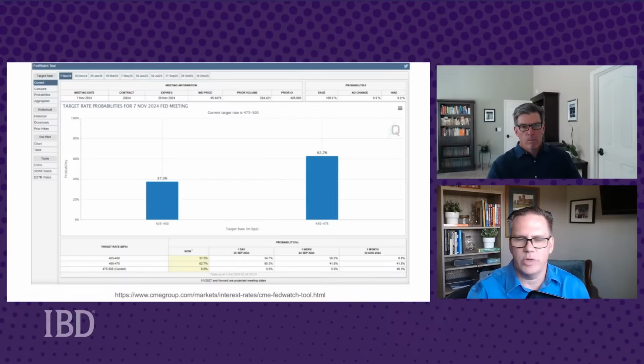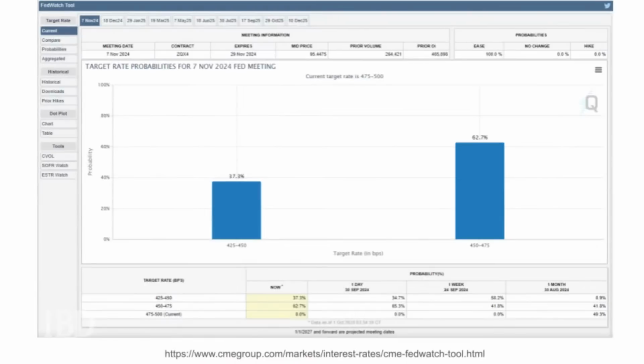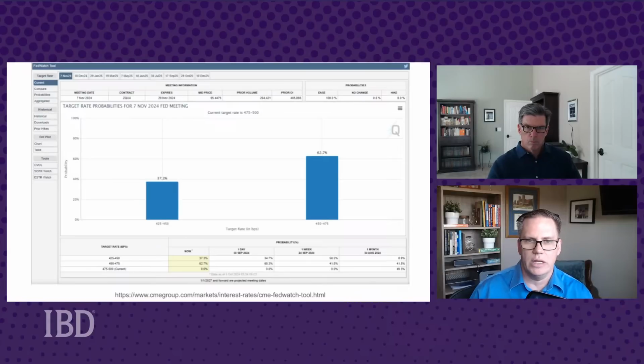Right. But as we can see here, I'm showing the FedWatch tool. This is from CME, you can find this at cmegroup.com. One of the things that was noticeable was that last week, it seemed like there was over a 50% probability that we were looking at a 50 basis point cut in November. And now that has shrunk to, yesterday, like 33%, I think is what I saw at one point. Today it's at 37% for a 50 basis point cut.